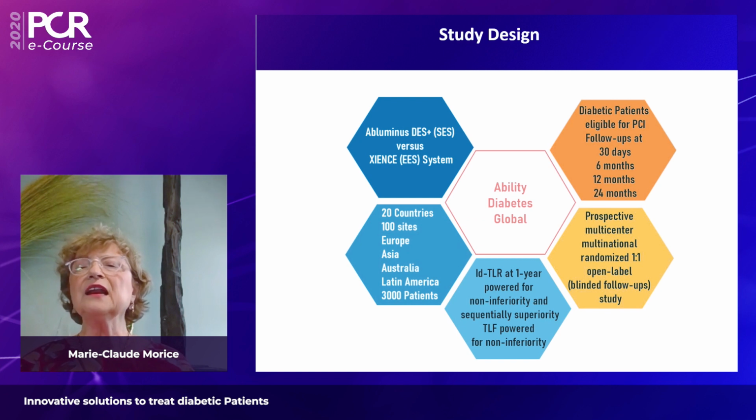This is the design of the trial. As said, diabetic patients eligible for PCI will be followed from 30 days to 2 years. It's prospective, multi-center, multinational, and randomized 1-to-1 open label. It's blinded just after the implantation. The endpoint is ID-TLR at 1 year, and it's powered for non-inferiority and sequential superiority, and the TLF is powered for non-inferiority. We aim to work in 20 countries, 100 sites, Europe, Asia, Australia, Latin America, with 3,000 patients, the largest head-to-head trial. And of course, it's the Abluminus against the Xience.